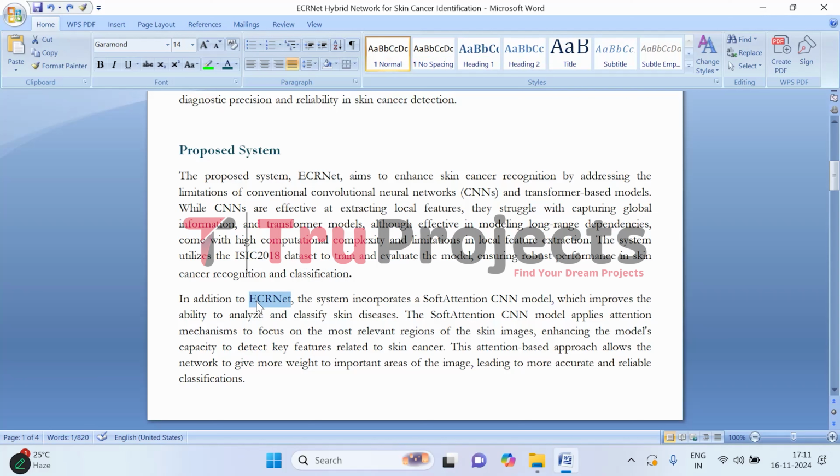Along with ECRNet, the system also incorporates a soft attention CNN to improve how we analyze and classify skin diseases. This model adds something called attention mechanisms, which help the system focus on the most important parts of the skin images. Think of it like this: when doctors look at skin lesions, they pay extra attention to certain areas that seem suspicious, like irregular shapes or unusual colors. Similarly, the soft attention CNN does the same.